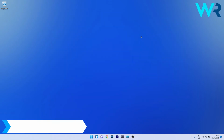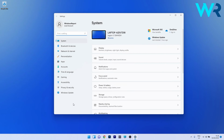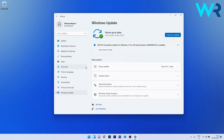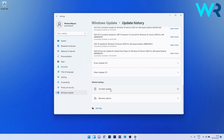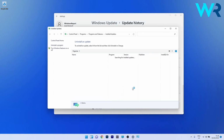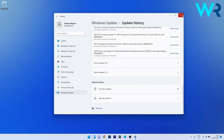You can also uninstall any recent OS updates. To do this, press the Windows button, then select the settings icon, and afterwards make sure to click on Windows Update on the left pane, and then on the right side, under the More Options category, click on Update History. Now in here, just scroll way down until you find the Uninstall Updates section under Related Settings and click on it. Now all you have to do is locate and select the problematic update from the list, and then simply click on the Uninstall button to uninstall the update. Lastly, restart your computer and check if the issue still persists.